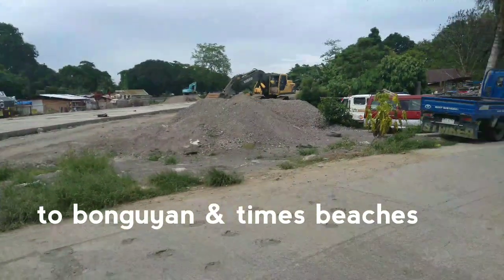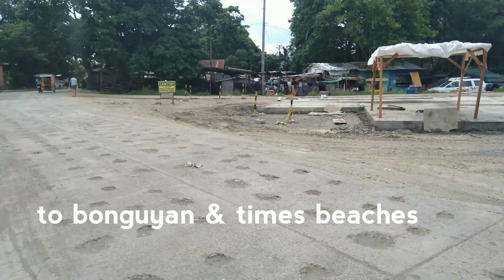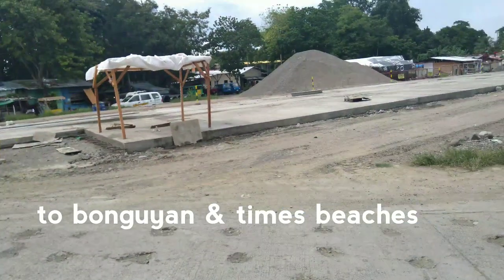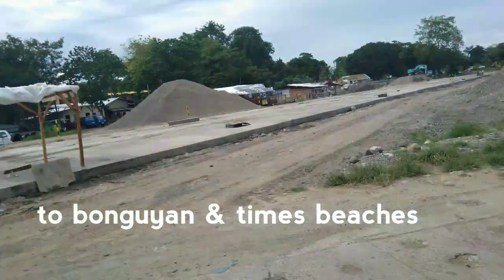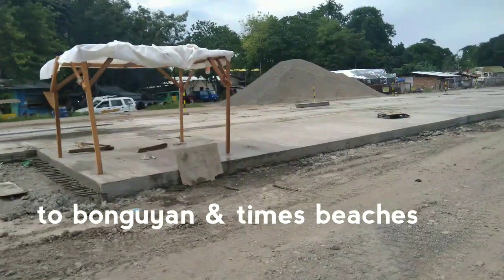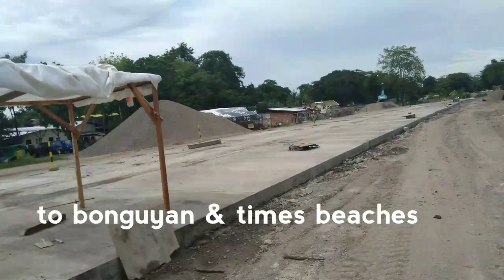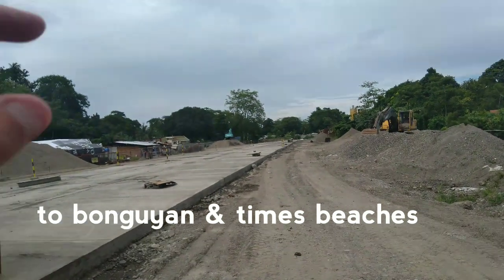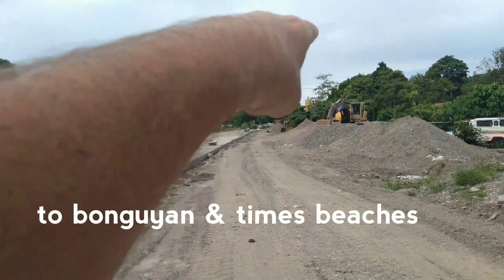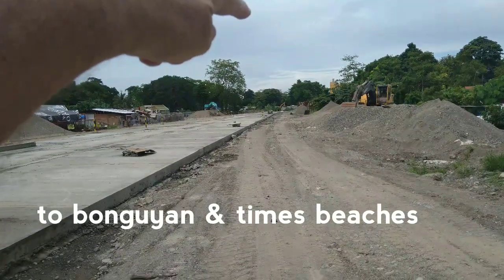Hi, this is the Davao Coastal Road, the new project. Last week I did a walkthrough and I found this spur road. This spur road to the right here takes you down to Bonguyan and Times Beach. And this is the road that leads from Tolamo River to the middle section of the spur road. So down this area, on the right hand side, you can see some buildings. That's where the road comes out onto the beach area.